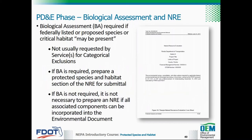A biological assessment, or BA, is a technical report required by the services if federally listed or proposed species or critical habitat may be present in the action area of a major construction activity. Biological assessment, or BA, is the services' term for the document. The Protected Species and Habitat section of the NRE serves as FDOT's BA. Major construction activities are defined as major federal projects significantly affecting the environment. Therefore, most EISs require the preparation of a BA.